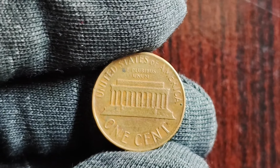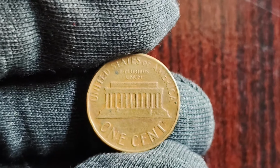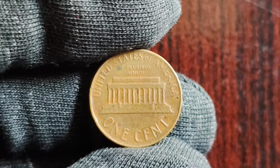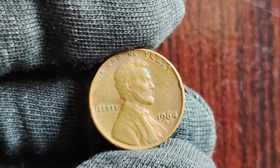This error occurs during the minting process when a coin is struck with a die that has been imprinted more than once, leading to a noticeable doubling of the details on the coin, especially on the obverse side featuring Lincoln's portrait. Collectors are on the lookout for this particular error because it is exceptionally rare.